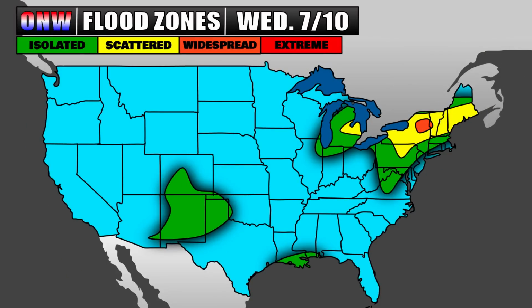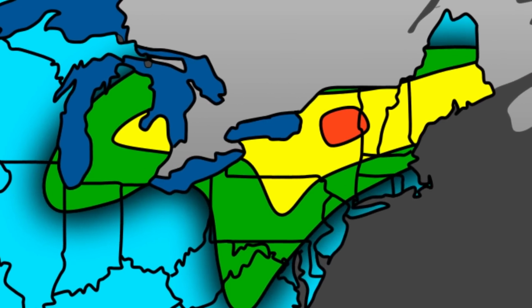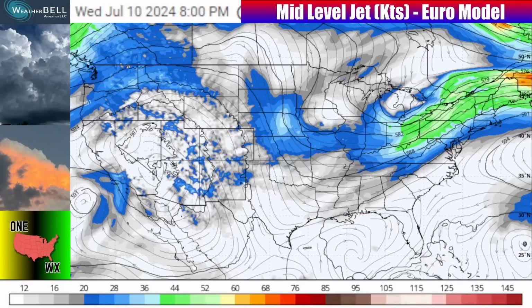But here's my flood zones graphic. This is a new graphic I'm unveiling right here at One Nation Weather. Let me know if you like it down there in the comments section. You can see if you live in parts of New York, Vermont, New Hampshire, as well as Maine, those exact same areas I just highlighted, that is where we've got that scattered to even widespread flood threat. So look at the color on the top left side of your screen and definitely match that on up, because you could be looking at a pretty significant risk for some flooding, even if you don't get severe weather heading into our Wednesday.